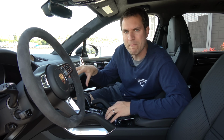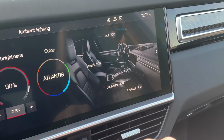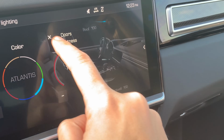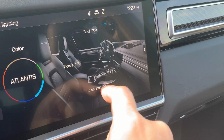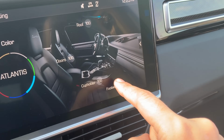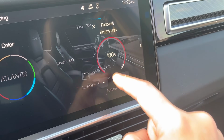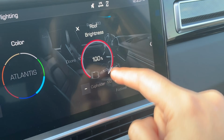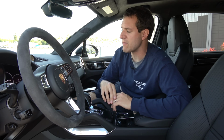You can choose the specific ambient lighting amount in various different areas of ambient lighting. So if you want the cup holder to be a little bit less light than the ambient lighting on the roof, and then you want the footwell to be the brightest of all, you can choose all of that. Each specific area of ambient lighting is configurable. Never seen that before.